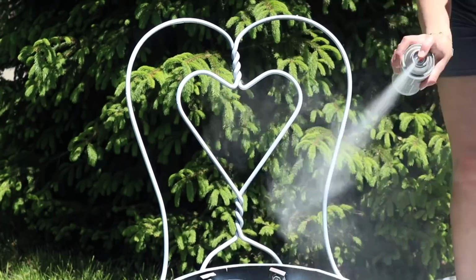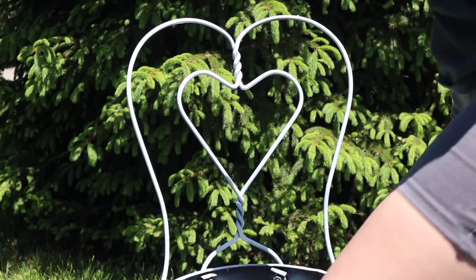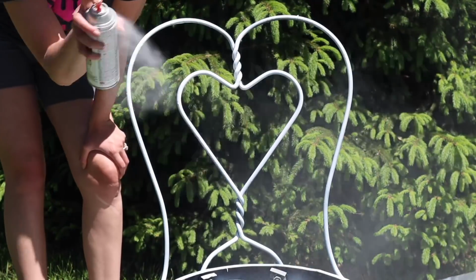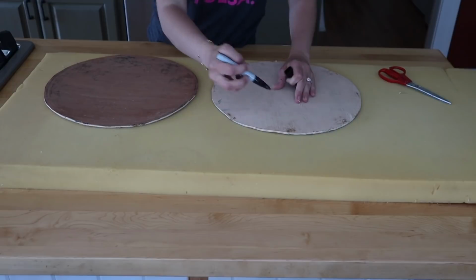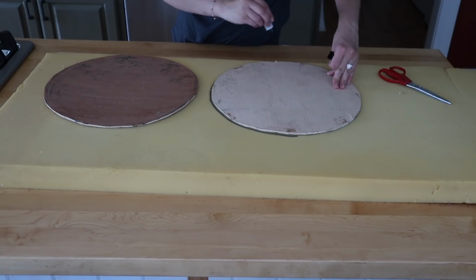I did just put 2 coats of white spray paint on, and then I actually went over it with a clear gloss. That way it was really glossy, because the spray paint was a flat, which I didn't realize. So I wanted them to be a little shinier, so I added that. Now I'm just taking the wood circles and using this, like I said, as a template.